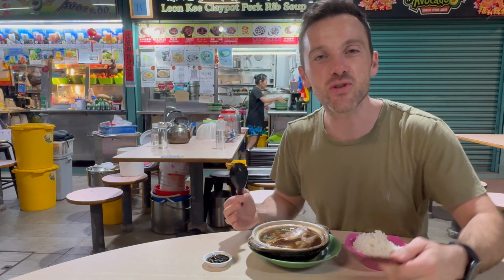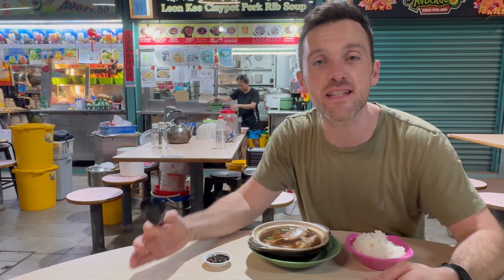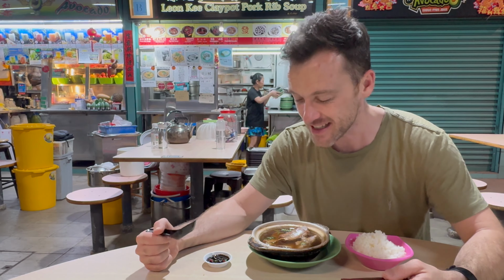The Bak Kut Teh is actually found throughout Southeast Asia where the Chinese diaspora have settled. It's a bit of a comforting dish, a hearty dish as you will, very traditional Chinese dish, particularly in this area.